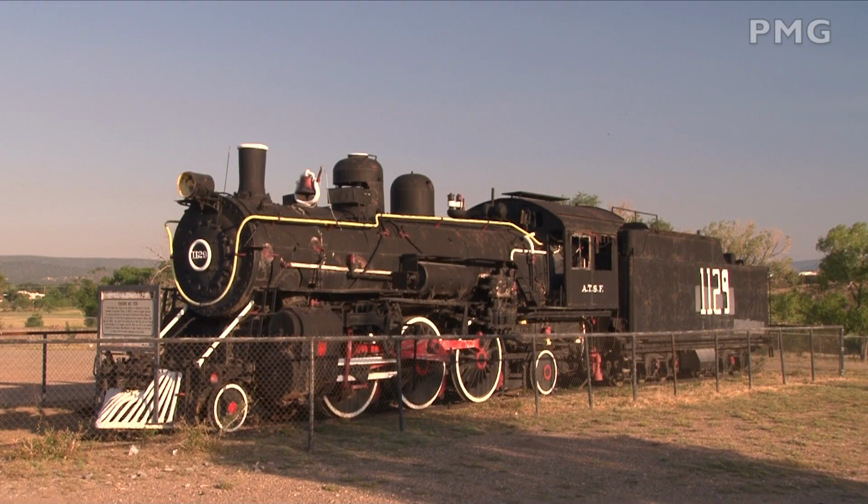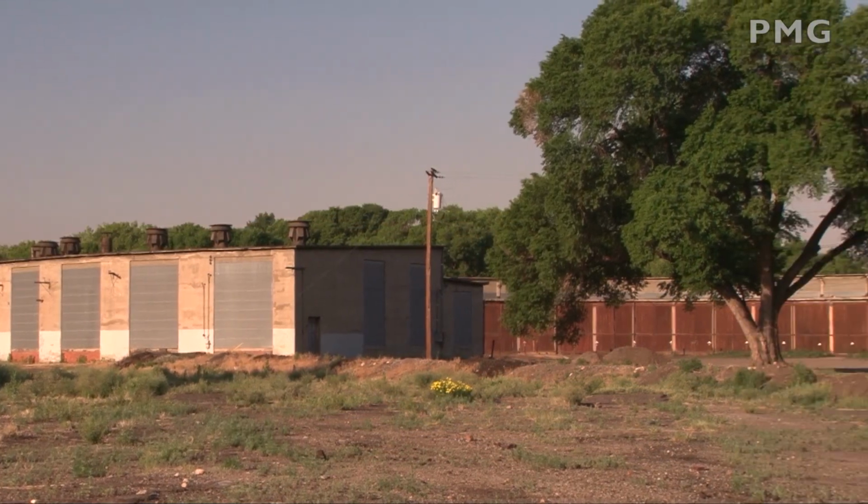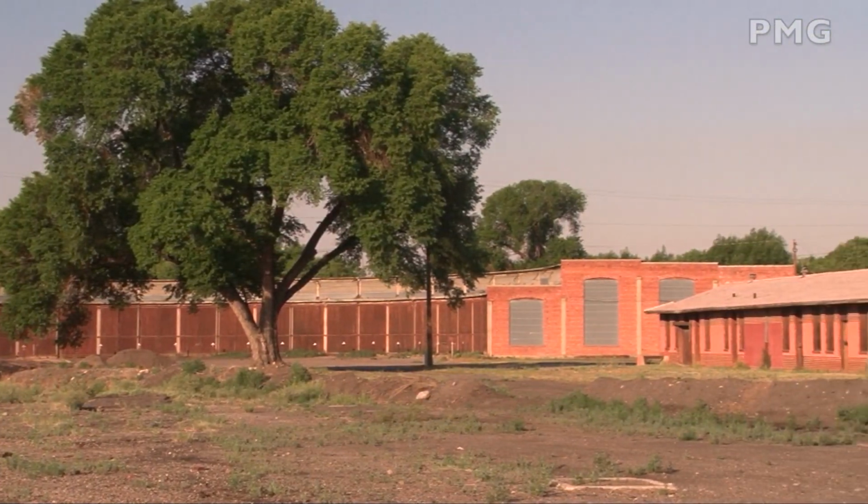Las Vegas, New Mexico has little in common with that other city in Nevada. An old former Santa Fe 262 in desperate need of restoration sits on display. The once bustling Santa Fe roundhouse still stands. It also showed how important this town once was to the railroad back in the day.